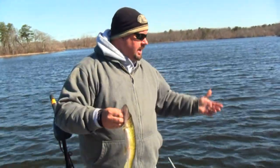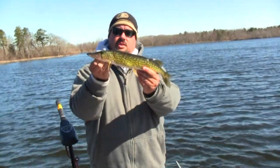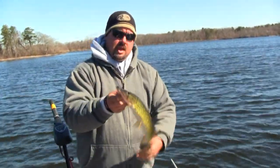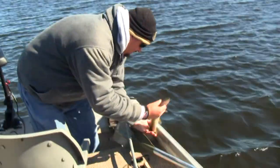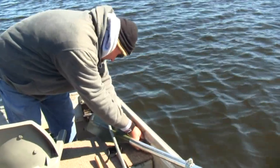All right, we're out here on Forge Pond. It's beginning of April, April 5th to be exact. Just caught this nice pickerel. This is the start to the day. We measured in around, I'm gonna say about 16 inches, if I can hold on to it.